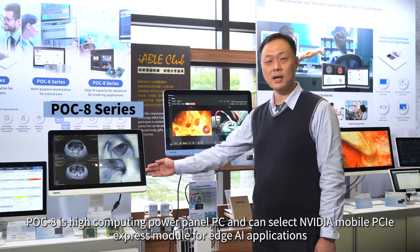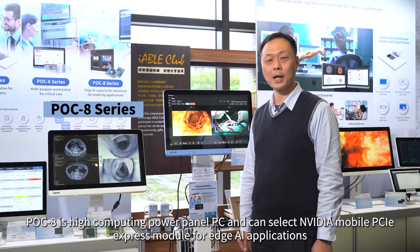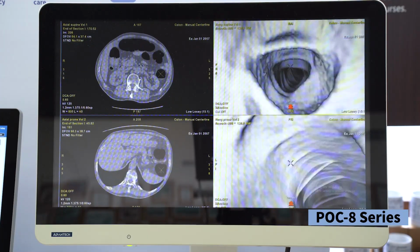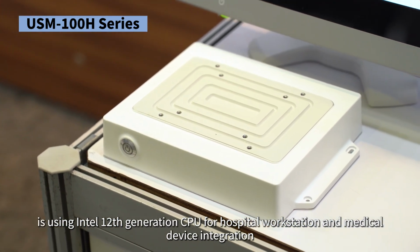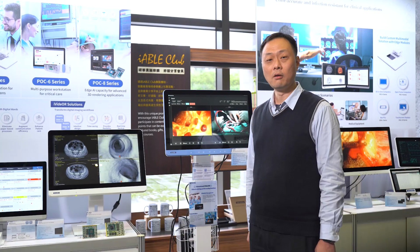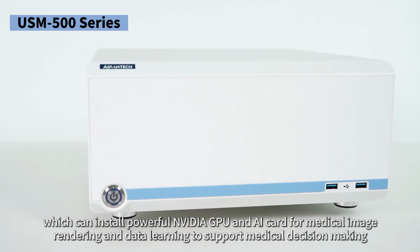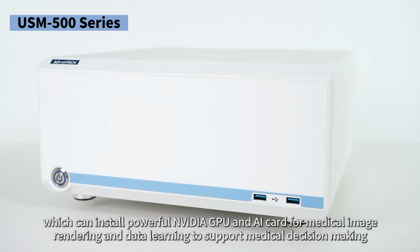POC 8 is a high computing power panel PC and can select an NVIDIA Mobile PCI Express module for Edge AI applications. For the USM Medical Box PC product series, USM 100H is using Intel 12th generation CPU for hospital workstations and medical devices integration. The USM 500 series is a high computing power box PC, which can install a powerful NVIDIA GPU and AI card for medical image rendering and deep learning to support medical decision making.